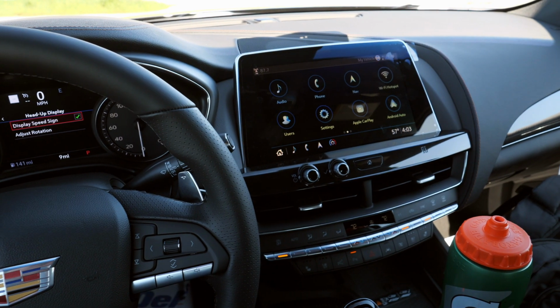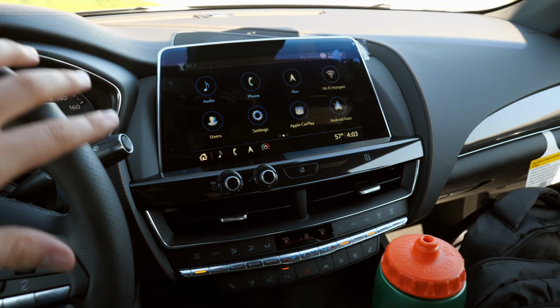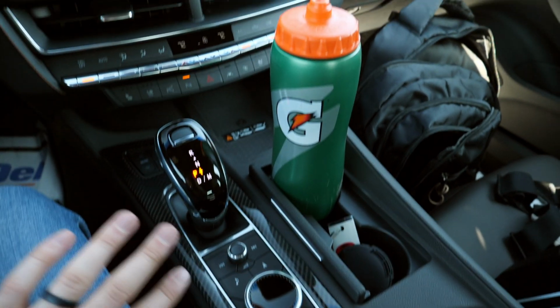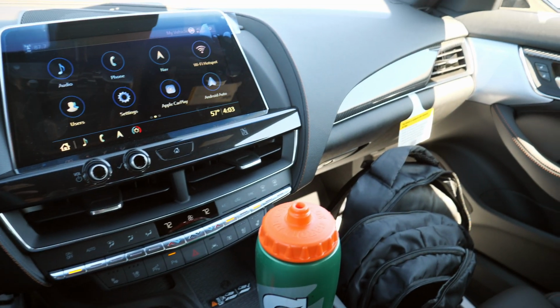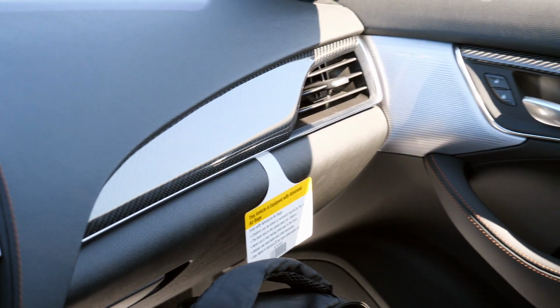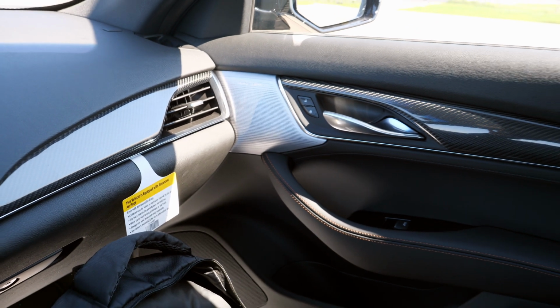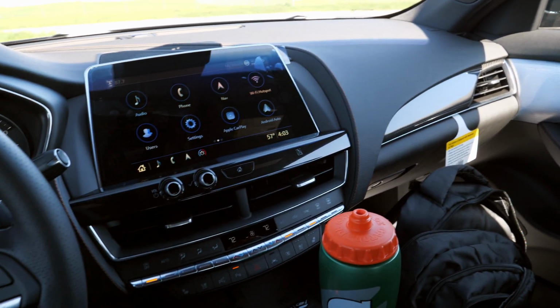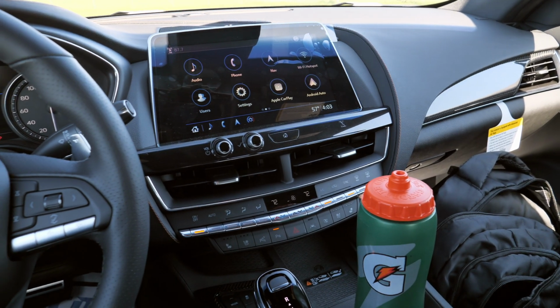Now you'll see as we move over, we have a large 10-inch screen up above. Everything down here is rather driver-centric, and that's the way Cadillac wanted to make it. You've got some more carbon fiber trim piece right there, the same Bose speaker grill, carbon fiber over there. So it's a nice interior, not super plush, but still very usable and functional, especially for a luxury vehicle.